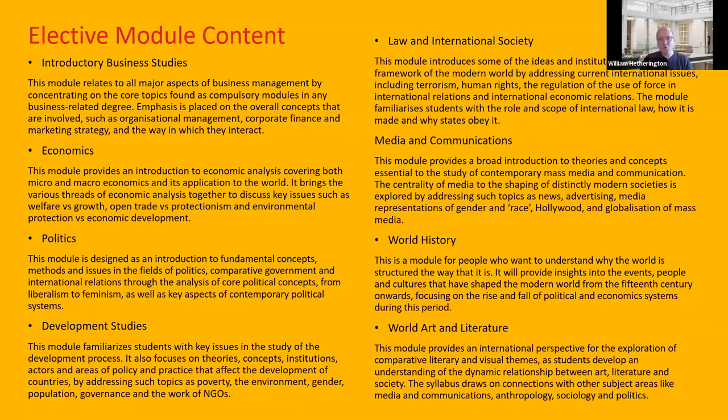Development studies is a core subject within SOAS generally. SOAS obviously is focused on the study of Africa, Middle East and Asia, and the development studies module is really giving students a basic understanding of the development process, different aspects of the development process. So it's what we would call quite a multidisciplinary subject, because it takes in economic issues and political and social issues, and also cultural issues as well. The development of a society can have a significant impact on the cultures of those societies as well. So it's quite broad ranging in its approach.